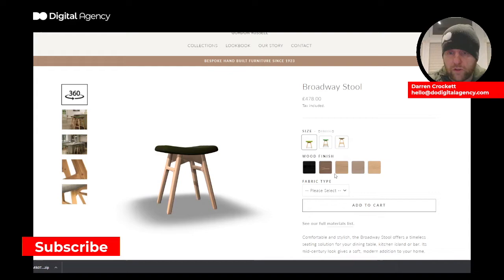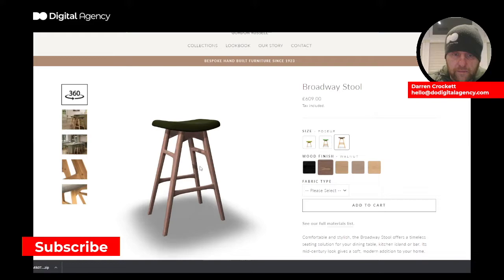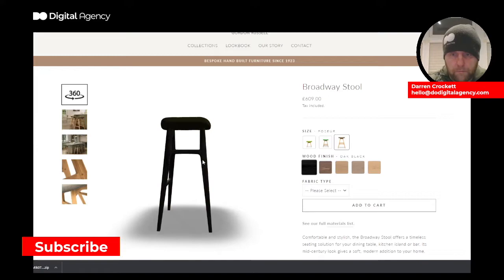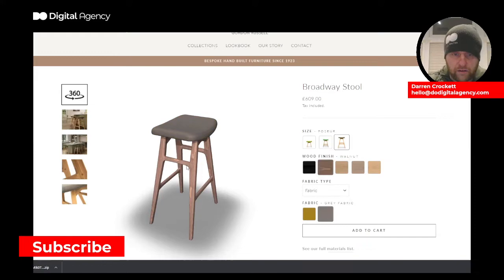So I pick the high stool and I say I want to see what it's going to look like in the walnut. What's nice is obviously I'm getting a little bit of a swatch there. I'm able to view it from all angles. I can try it in the oak coastal finish, it's quite nice, and the oak water, and even the oak black, which is very nice. We can also change the fabrics, so I can decide to go for maybe a fabric. They've got a mustard colour here, which is quite nice, and again the grey fabric, and straight away these changes are being made instantly on the fly.